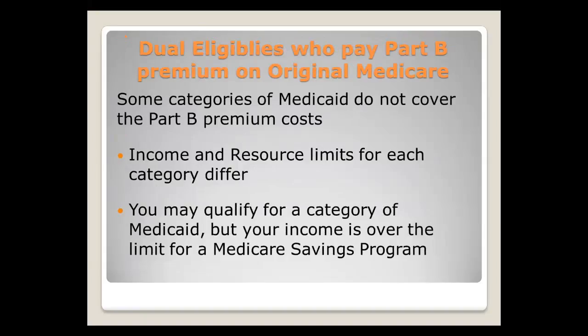Some beneficiaries do have that Part B premium to pay, even though they qualify for Medicaid, because it depends on the category. Income and resource limits differ for every category. For example, Choices, I believe, is almost $2,200 a month. You can qualify for the Choices program at $2,199, and it very well could have increased for 2018. So you can have $2,200 and qualify for Choices, but you can only have $1,386 to qualify for QI1, so you're not going to have your Medicare premium paid for if you have over that QI1 limit.